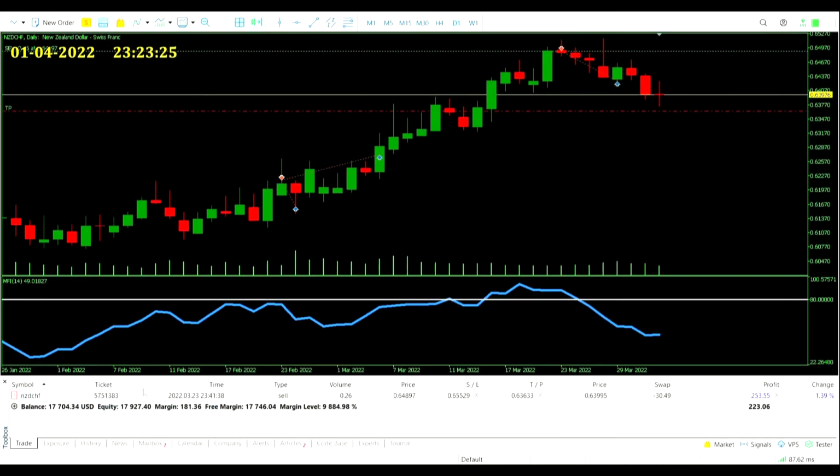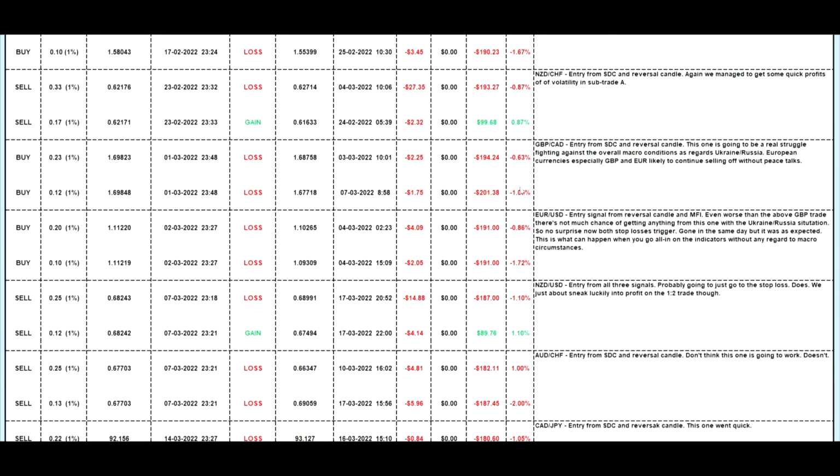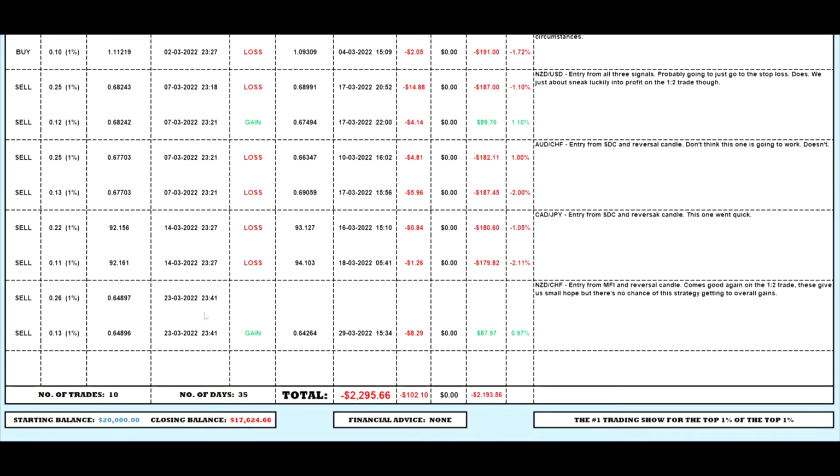Nevertheless, we do have our New Zealand dollar Swiss franc going pretty good, even with this ridiculous swap stacking up. There we go. Let's just take a quick look at the journal before we go off for the weekend. Not much to add from the perspective of the journal. If we scroll down to the latest, you can see begrudgingly no new trades at all this week. Very disappointing. We do want those entry signals.